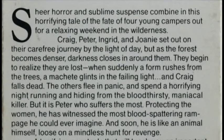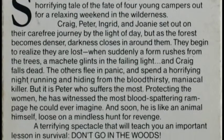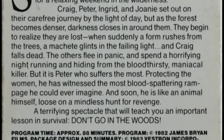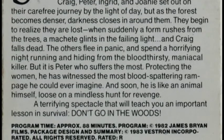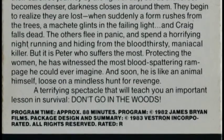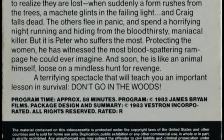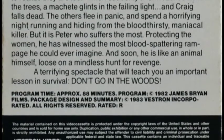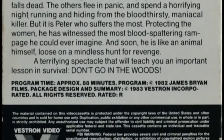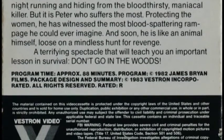The others flee in panic and spend a horrifying night running and hiding from the bloodthirsty, maniacal killer. But it is Peter who suffers the most, protecting the women. He has witnessed the most blood-splattering rampage he could ever imagine. And soon he is like an animal himself, loose on a mindless hunt for revenge. A terrifying spectacle that will teach you an important lesson in survival. Don't go in the woods.